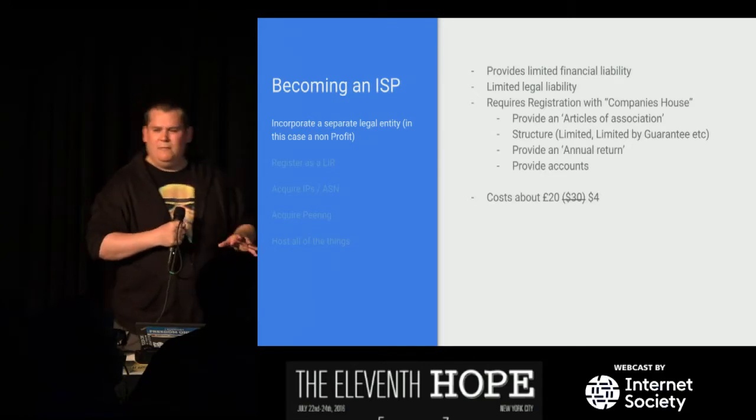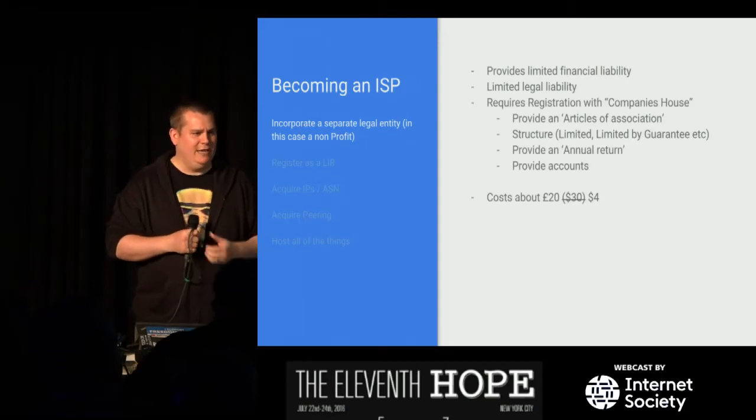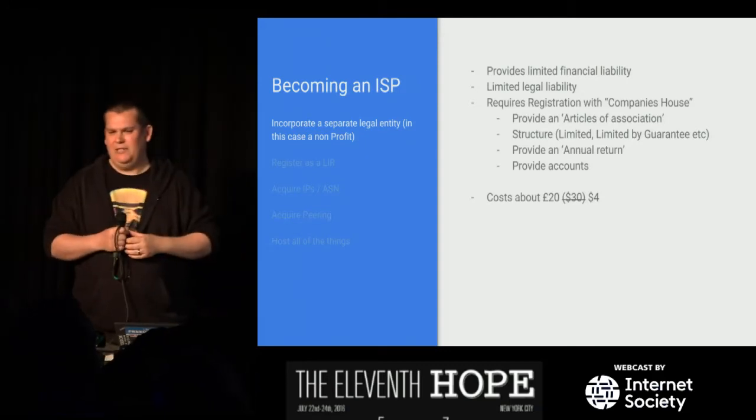On the Tor wiki, there is a small entry that suggests you build your own legal entity. It gives you certain liability, or excludes you from certain liabilities, such as financial liabilities.